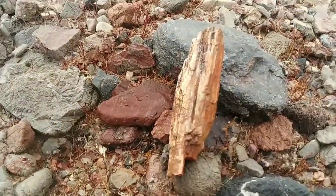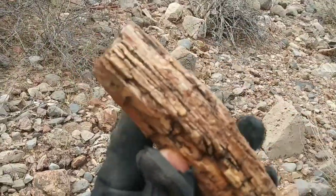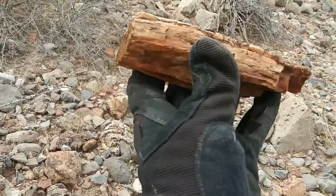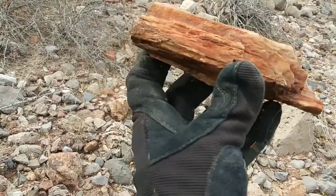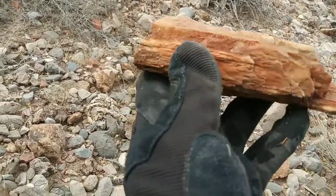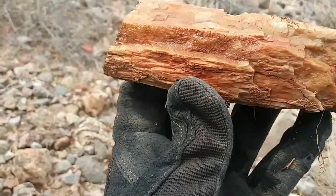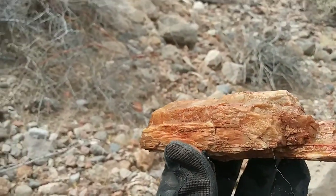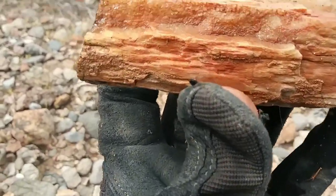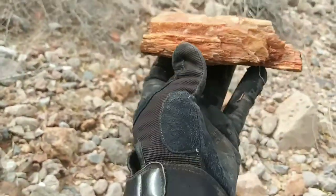This is cool. So check this out. Very cool. It's got some black in there, some browns, yellows, and then on this side it's got some reds in there. And then right here, I cleaned off all the dirt, so now I can see what's there. But now that it's all wet, we're not gonna be able to see how crystallized it is, because it's wet. But that is a solid piece.